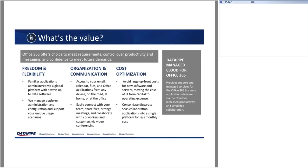And the second bullet point there, we've touched on this. The number of SaaS applications that are scattered across IT organizations can oftentimes be much more expensive than a comparable Office 365 solution. And with Datapipe Managed Cloud for Office 365, we again provide support and managed services for the Office 365 applications. They're delivered via the cloud. They can greatly increase our clients' productivity and simplify some of the collaboration required in organizations today.